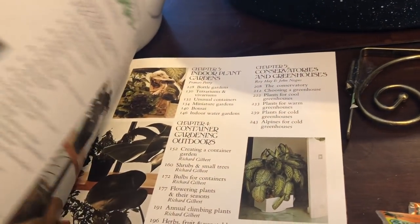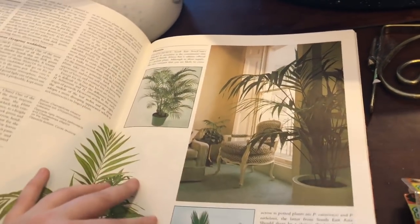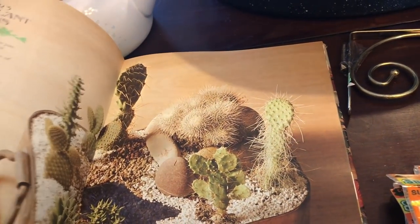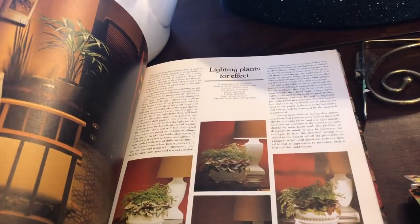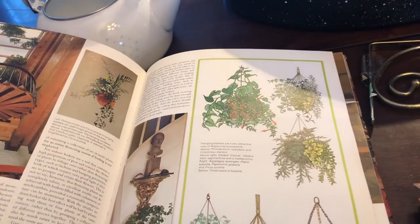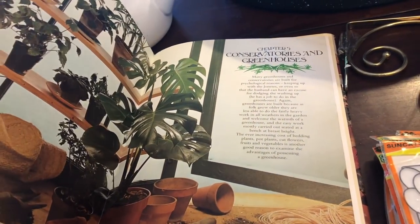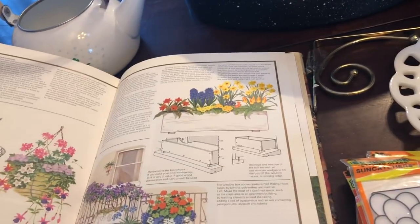But I've been trying to get into more of the houseplants lately and getting different types because they really do filter out the air for you in the house. You don't have to buy those air filter machines and stuff. I would rather have the plants do the work, like salt lamps and stuff like that. So it's just kind of interesting to see the different plants that are out there that I might not have heard of. So yeah, I got that.